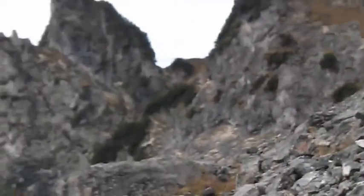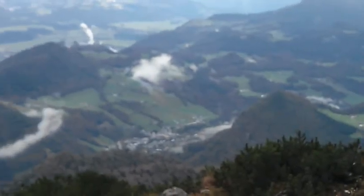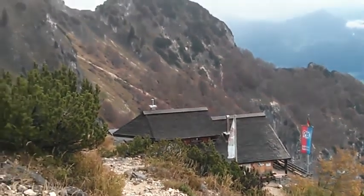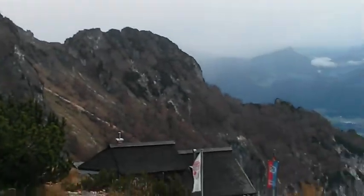So I guess the best thing to do is look around to see if there's some shelter. There, and then down there. Oh, what's that? A Gasthof. And there's the top of the Untersberg. That's where the cable car goes. And we might go and get some shelter.